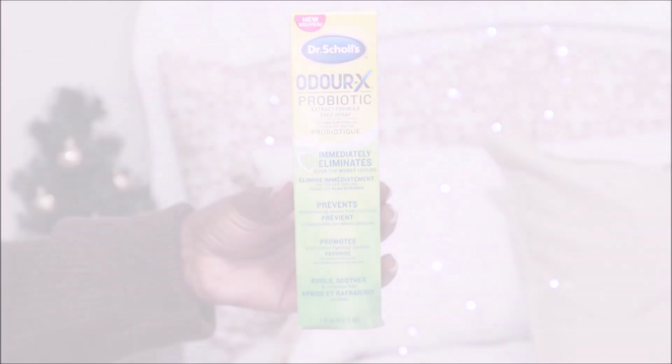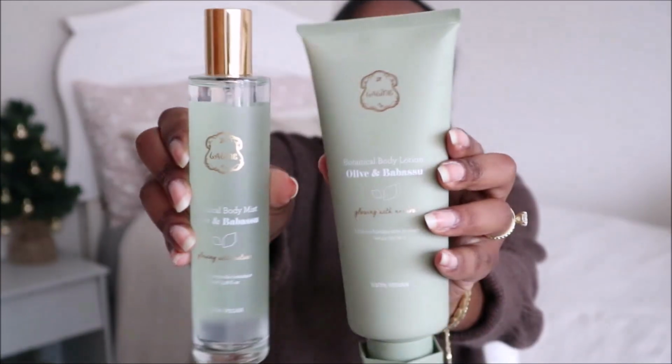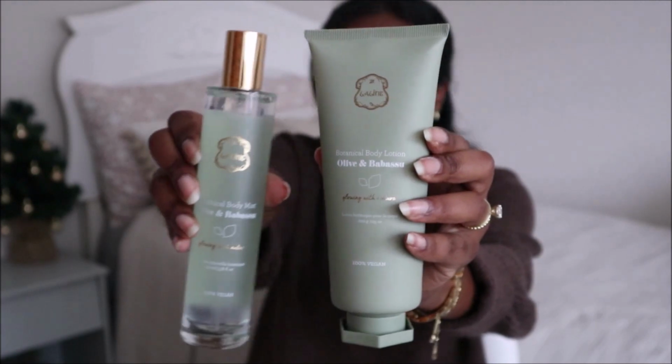And then next, if you want to pamper yourself with a very luxurious brand, it's the brand Caudalie, and I just love how aesthetically pleasing their products are. The colors are so beautiful. They have such a wide range of products, and they just look really nice on your countertops. So this one is from the Olive and Bapso range, and it's a body mist and a body lotion. Love the color of it, it's so beautiful.